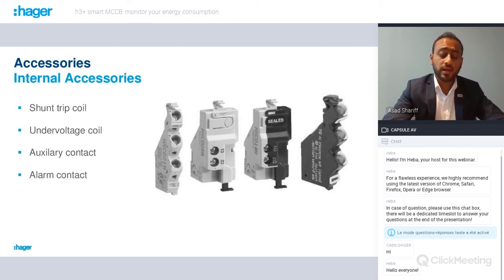And depending upon the frame size, you can install that many accessories inside. For example, on the small P160, you can have one auxiliary contact, one alarm contact, and one undervoltage or one shunt. But if you go to the bigger P630 frame size, you can have up to four auxiliary contacts, two alarm contacts, and also you can install either one shunt or one undervoltage.